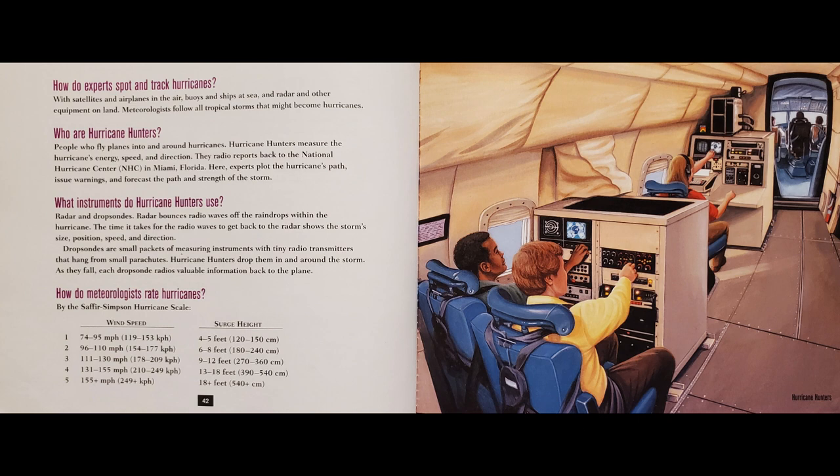How do meteorologists rate hurricanes? By the Saffir-Simpson Hurricane Scale. For wind speed, category 1 is 74 to 95 miles per hour with a surge height of 4 to 5 feet. Category 2 is 96 to 110 miles per hour with a surge height of 6 to 8 feet.